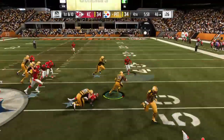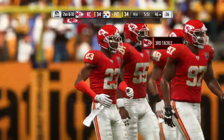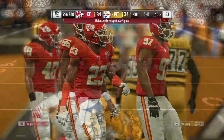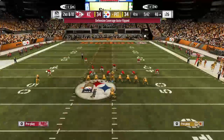Now they'll try to sweep with Bell, looking for a cutback lane, but nothing there as he's met at the line of scrimmage. Call it no gain on the play, and it'll be 2nd down. Well, he didn't make headway on that one, but he's had plenty of carries all night long. I just wonder if maybe he's a little bit tired from toting the rock that much.